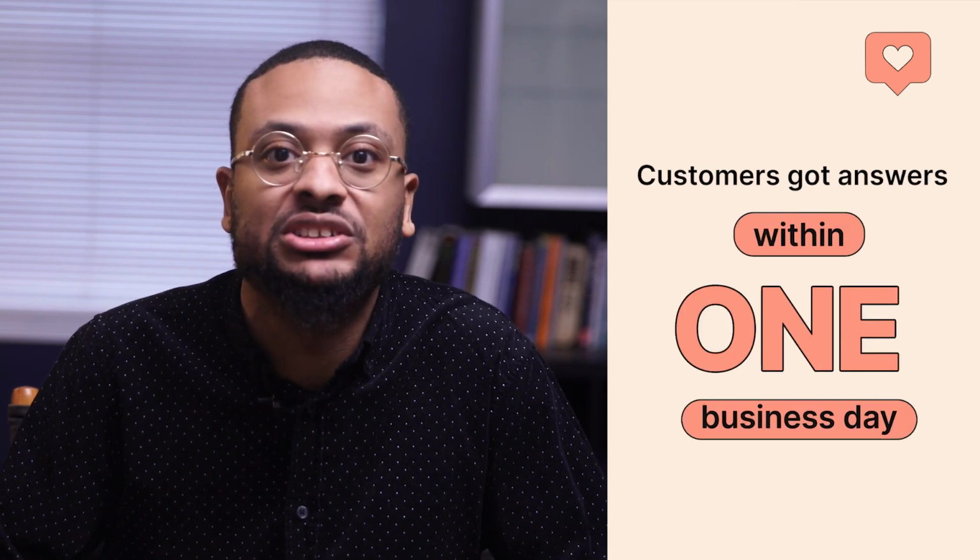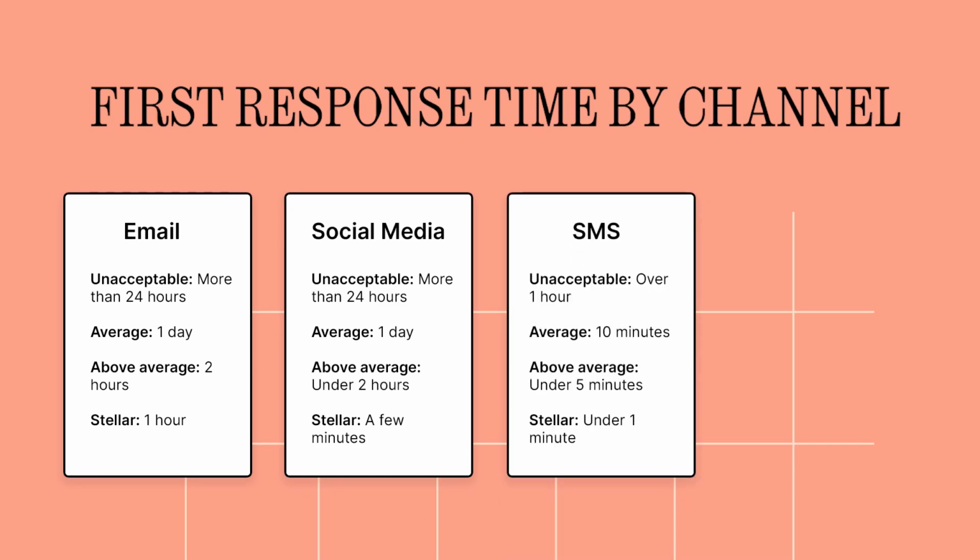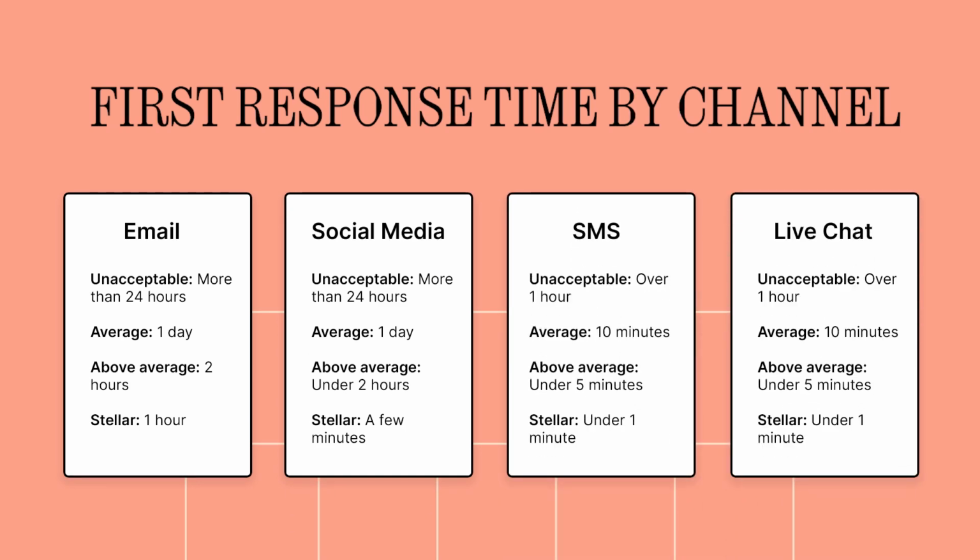According to Gorgias' data from 2023, over 13,000 brands had an average first response time of 7.6 hours. This means customers got answers within 1 business day. However, how quickly you should answer tickets depends on the channel, whether you're responding to a customer from social media or email. Here's a guideline of what is and what isn't acceptable of an FRT based on channel.